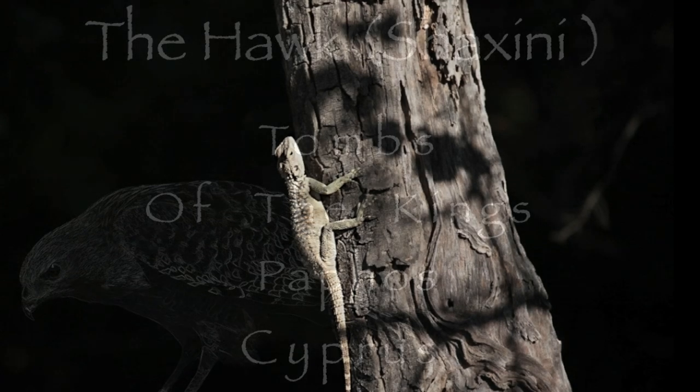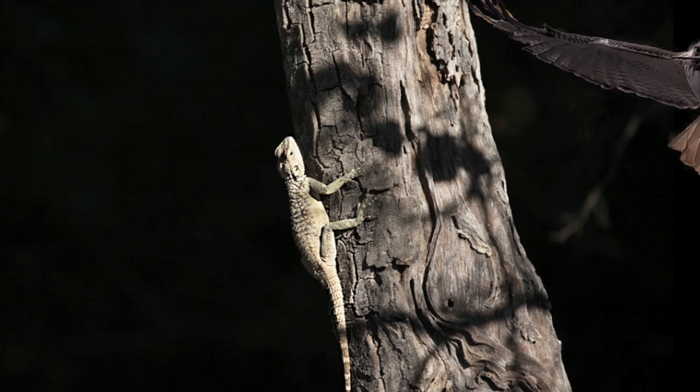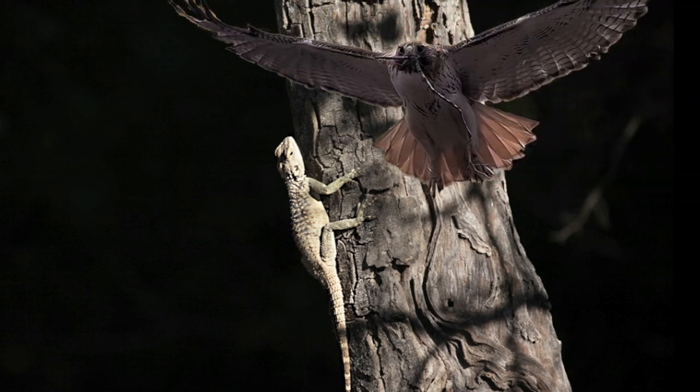The Tombs of the Kings is a large necropolis lying about 2 kilometres northwest of Paphos Harbour in Cyprus and is a UNESCO World Heritage Site.